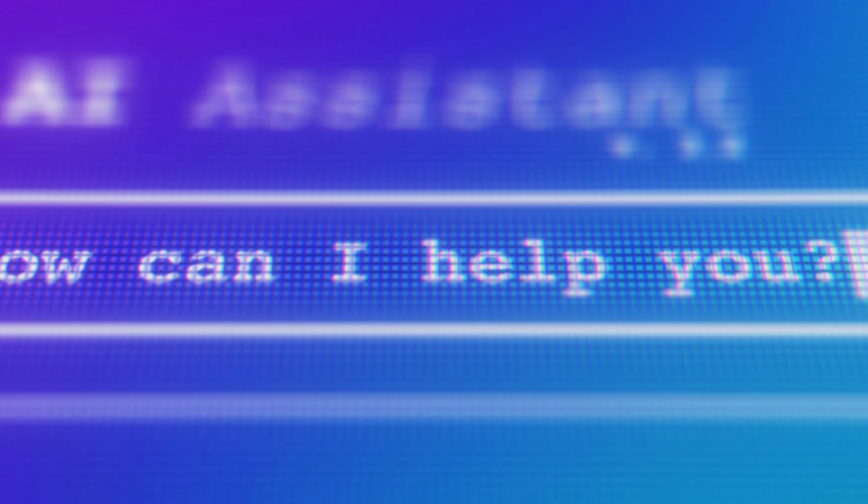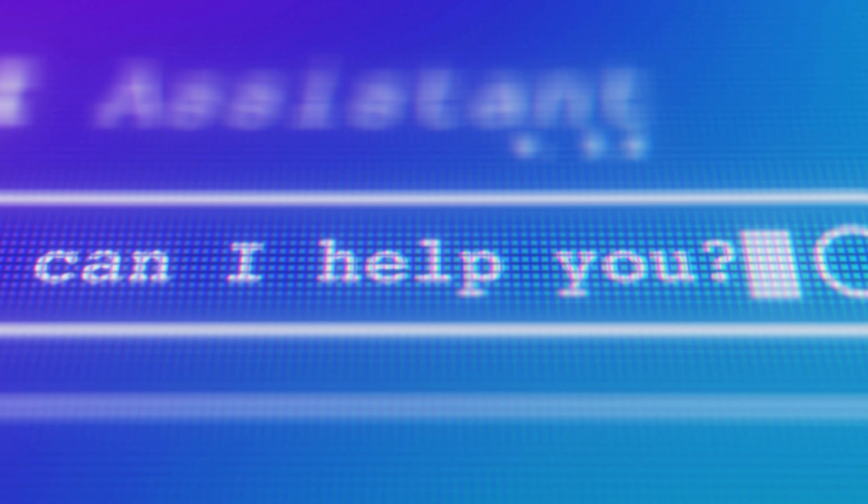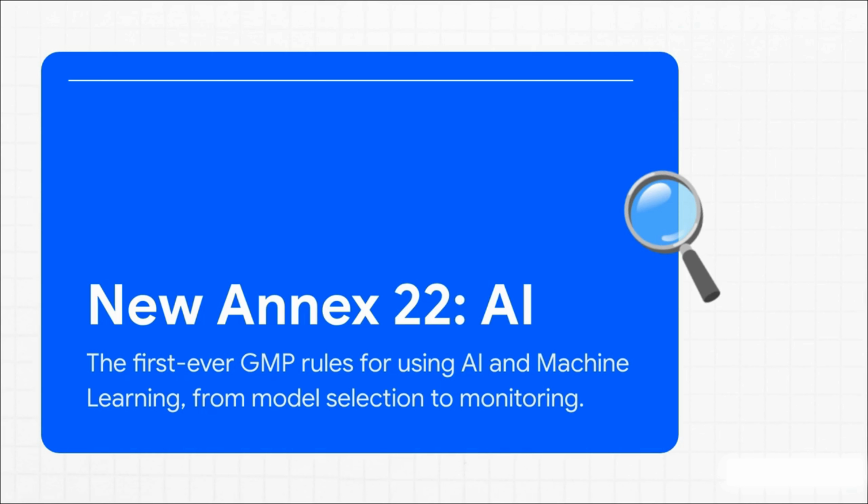The brand new Annex 22. This is the very first time we have a dedicated set of GMP rules specifically for artificial intelligence and machine learning. It covers the whole shebang, from how you pick and train an AI model all the way to how you validate it and keep an eye on its performance.